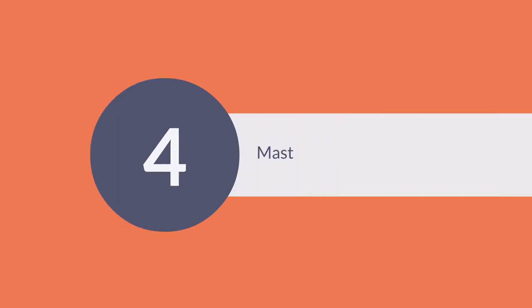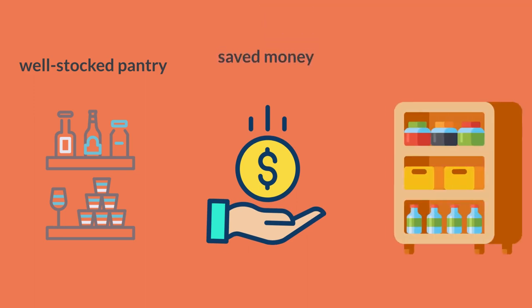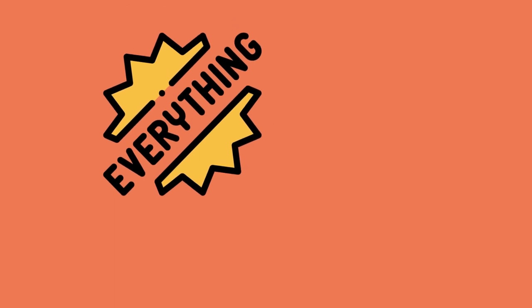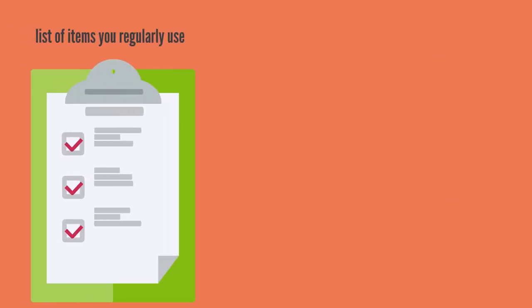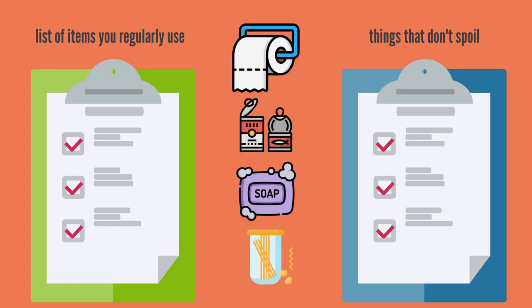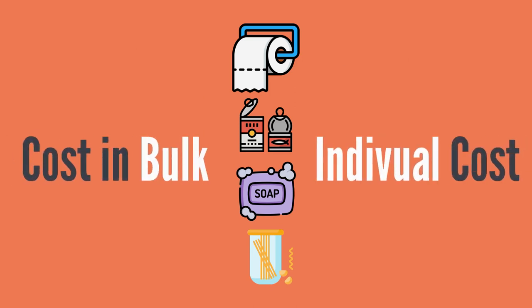Tip 4. Master the art of bulk buying. There's a certain satisfaction in knowing you have a well-stocked pantry, but there's an even greater satisfaction in knowing you saved money stocking it. That's where the strategy of bulk buying comes in. But this isn't about buying everything in sight just because it's in bulk. It's about being strategic and sensible. Start by making a list of items you regularly use, things that don't spoil or go out of style. This could be anything from toilet paper to canned goods, from soap to dry pasta. Next, compare the cost of these items in bulk versus when bought individually.